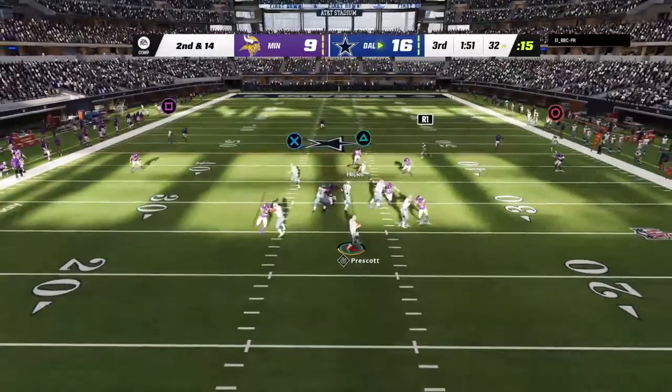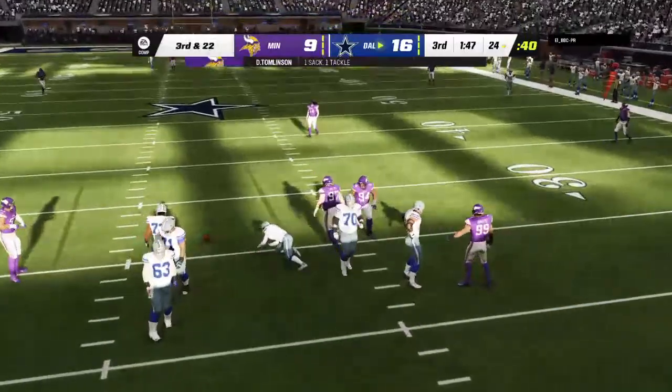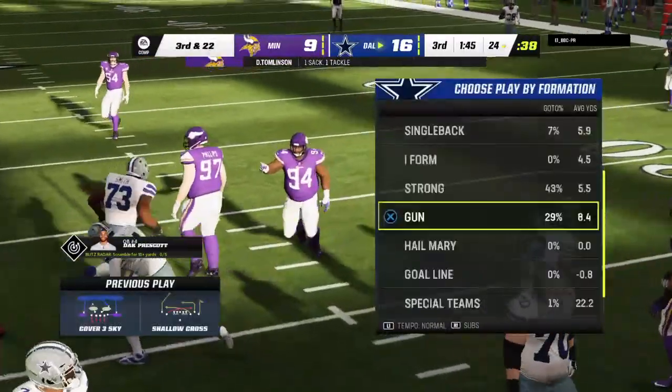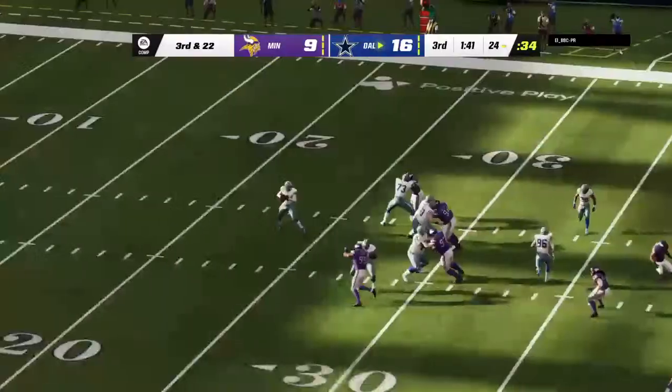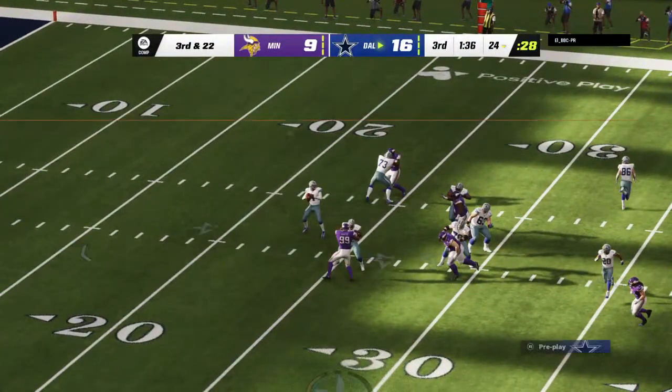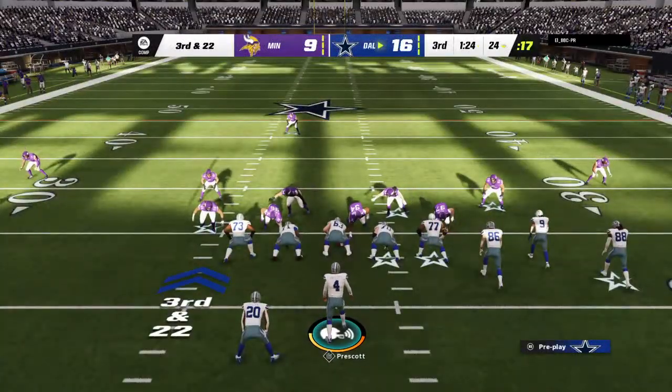Looking to throw. Prescott. The Vikings after him, and they get there for the sack. Dalvin Tomlinson gets him for a loss of 8. What great push up front. They'll need a big play here. Will Dak and the Cowboys after the sack. It's 3rd and long.